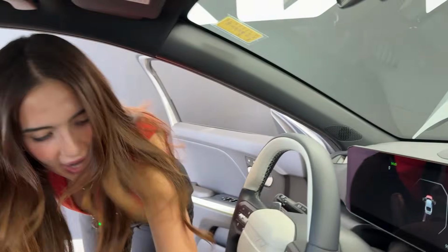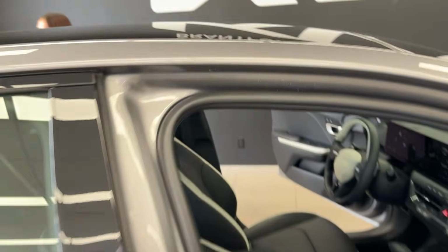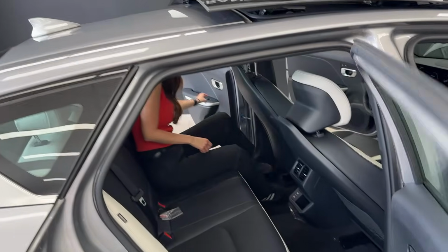And then Michael, I'll meet you in the back, and I'm just gonna open the sunroof. So power sunroof on this vehicle, it starts on the EX Plus trim level of the K4.